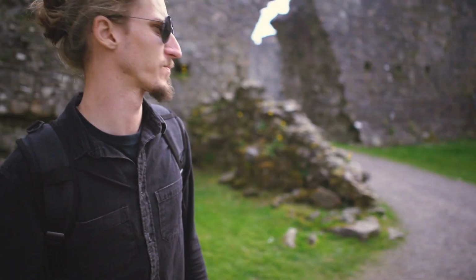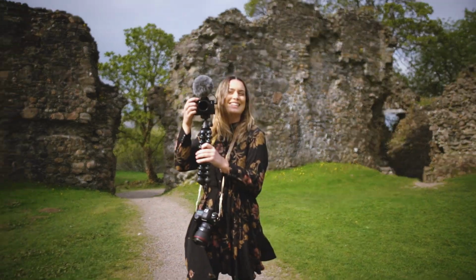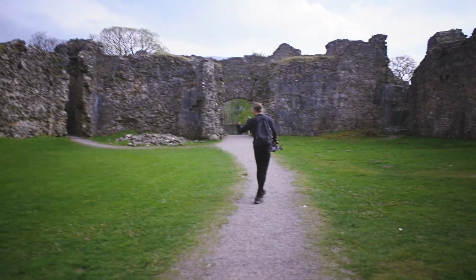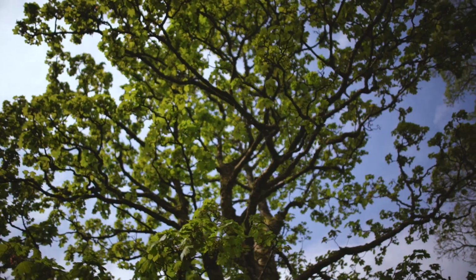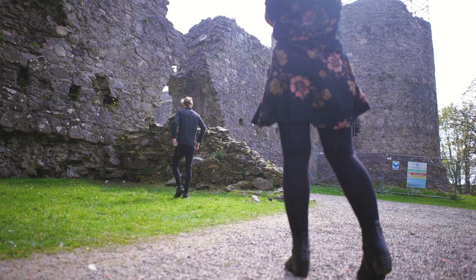I feel like also family members and people that you're close with will also be more honest with you in telling you what they think of the photo and what they look like, so you can kind of work together in order to achieve a really good photo.